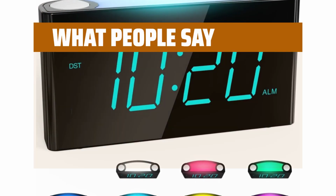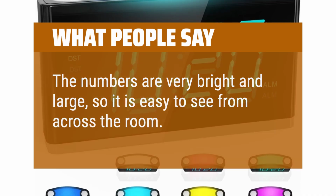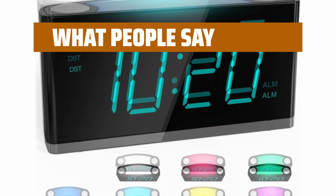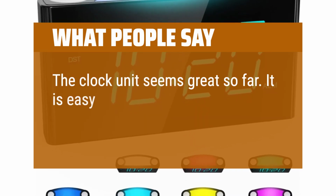What people say. The numbers are very bright and large, so it is easy to see from across the room. It has a dimmer so it's not too bright. The clock unit seems great so far. It is easy to use and set.